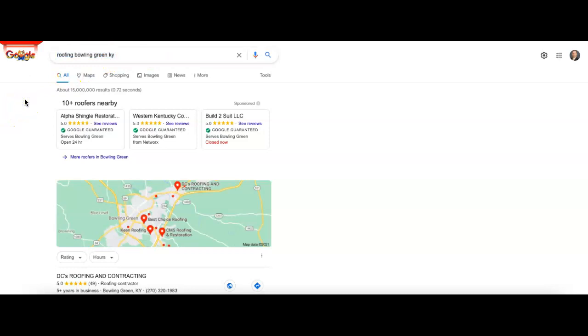So 3 ways you can show up on the first page of any Google search. You could pay for ads here, as the top 3 companies here have. And if you do that, then you're going to get some leads off that. You'll be the first thing people see, but you just have to outbid these guys.